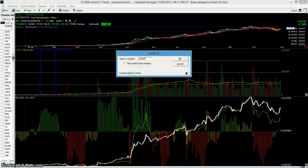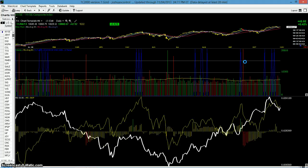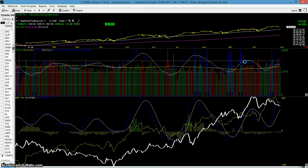And once again, unfortunately, there is nothing else to discuss. The low volume, below average volume on the NASDAQ and the well below average volume on the New York Stock Exchange made it a light scanning day. But overall, all is well in the market.